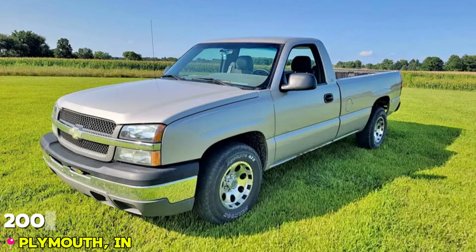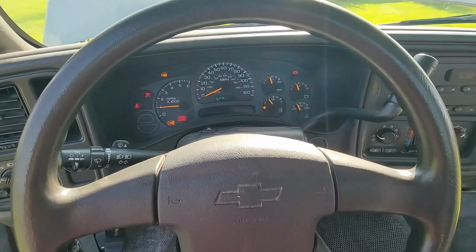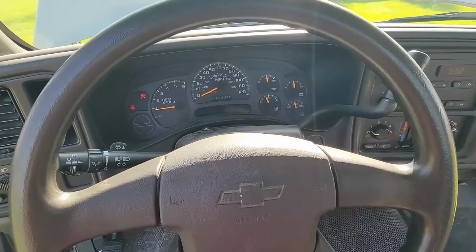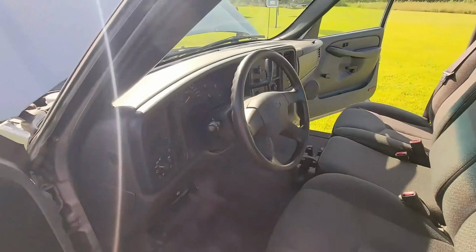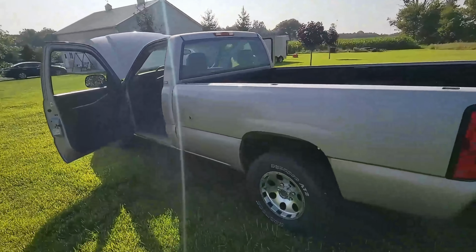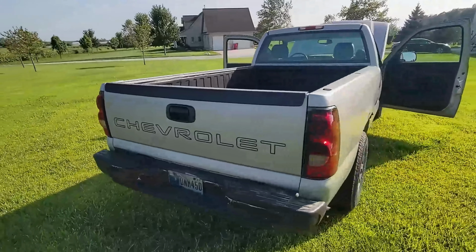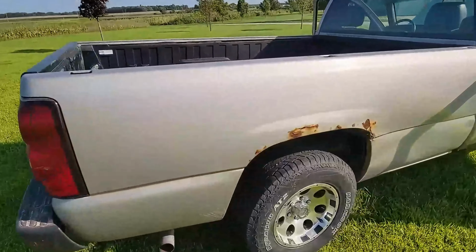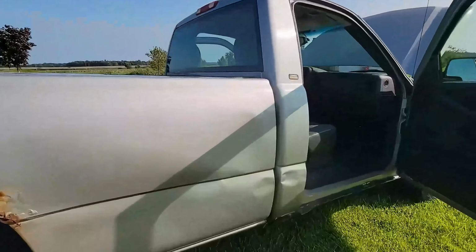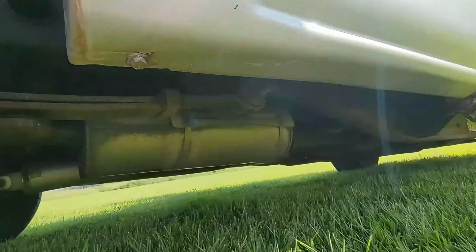Number 10. 2004 Chevrolet 1500, price $4,000, featuring a clean silver exterior paired with a simple gray interior, a smooth automatic transmission, and a two-wheel drive setup showing just under 150,000 miles on the odometer. Powered by a dependable 4.8L V8 gasoline engine, this truck runs and drives great while maintaining an ideal work-spec configuration built for durability, complete with low-maintenance manual windows and manual door locks.